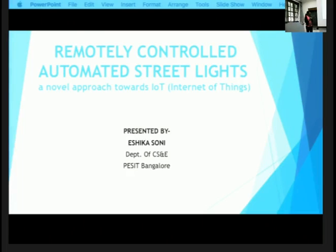Am I audible? Hello. Remotely controlled automated street lights.